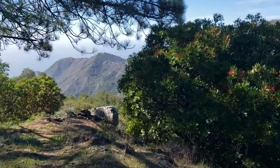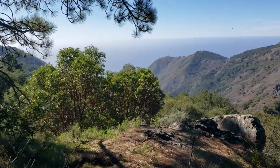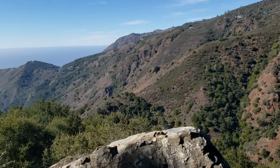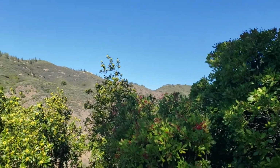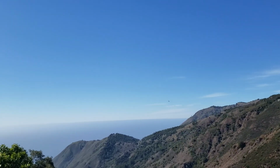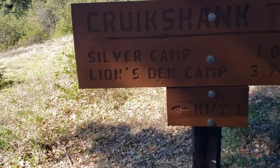Wow. Mosa Trail has been awesome. Trail is super easy to follow. Really, really well defined. I'm catching a lot of shade. Little spats of sun, and I am so happy for the shade because it is just hot today. Just another incredible view. Yeah, that's shadowed just perfectly, isn't it?